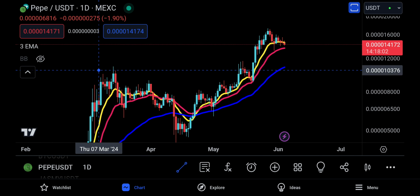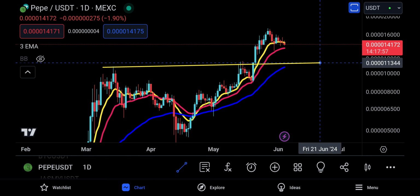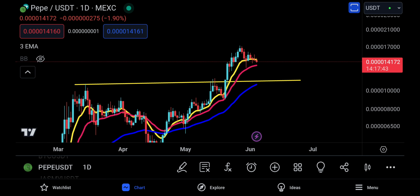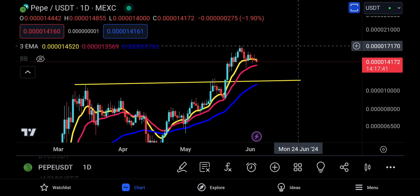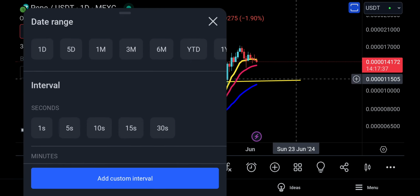Or even worse is that the next big massive support for Pepe is going to be actually right over here at 11,331. So if you're ever going to have a big huge correction down, I just want to get you prepared for that technical target, and that could be another buying opportunity for Pepe, because last time you went up to nearly 17,000, and then coming down to 11,000 is going to be like a 60% discount.